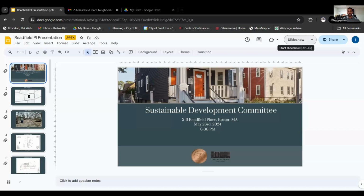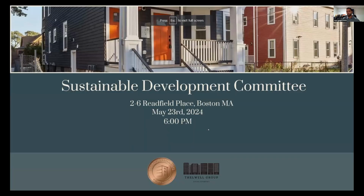So Isaiah's going to share his screen, and we're going to talk about 2 to 6 Readfield Street, or Readfield Place, I'm sorry, which is a U-shaped lot in the rear of 49 and 47 West Cottage. We're proposing a 7-unit building with 10 parking spaces. 8 of those parking spaces will be surface parking, and then we have 2 garage parking spaces, where there's a townhouse style unit. So without further ado, I'm going to have Isaiah take you through the presentation, and then we're happy to answer any questions that you have.